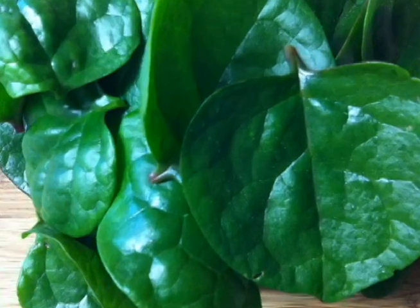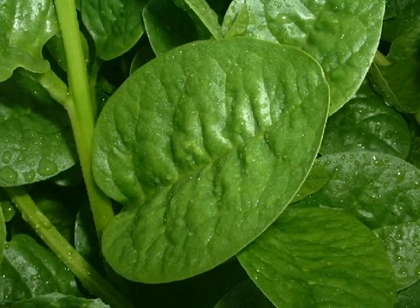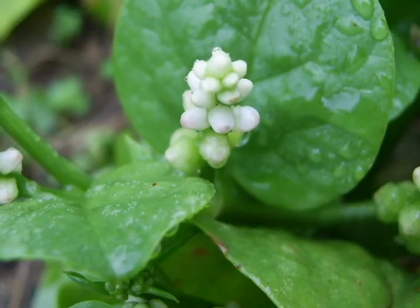This is Malabar spinach. They love to climb around, and they're kind of succulent, just like these purslane. Their leaves get swollen, and amazing. Just a delicious edible to cook or to eat raw. And I love eating raw food.